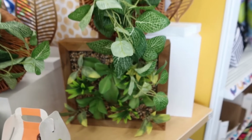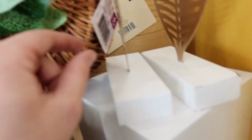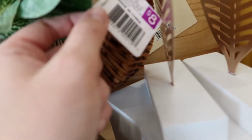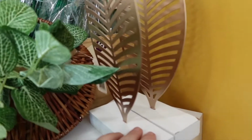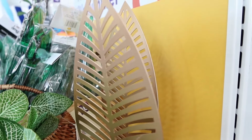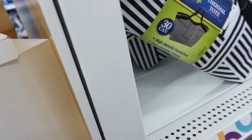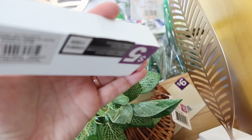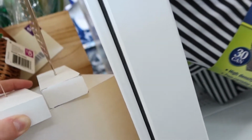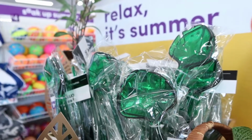So then they had these really pretty faux plant decor pieces, and then they had this gold tropical leaf on a white stand, and they were $5. And right now Dollar Tree actually has something similar, but it's a little bit flimsier metal on top, and then it's on a black stand, and I've seen those at some Dollar Trees. But this was definitely the sturdier version of the two, but really if you're putting something outside or just for a party, either way.